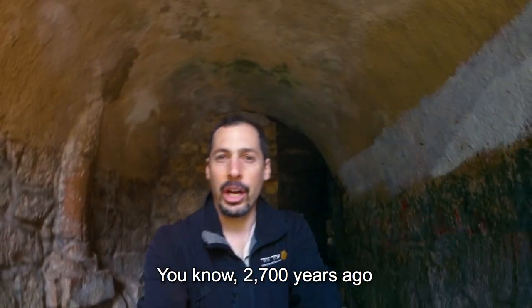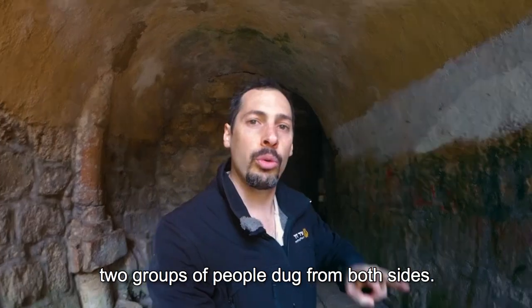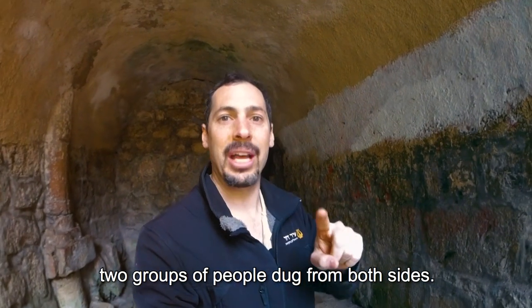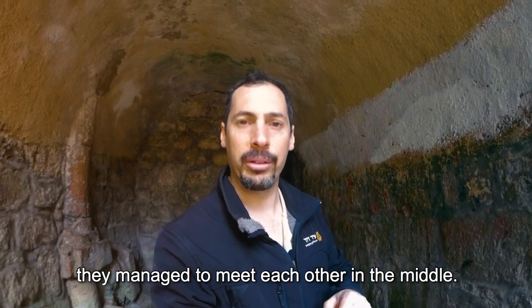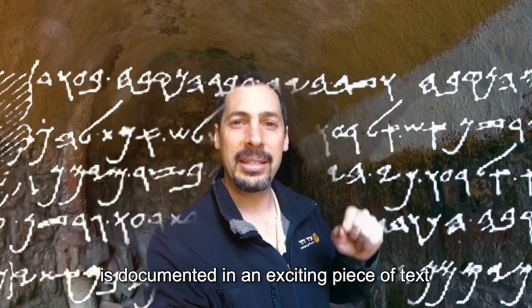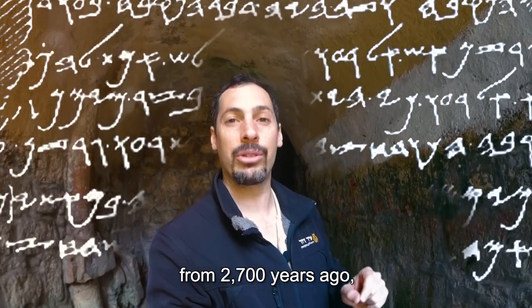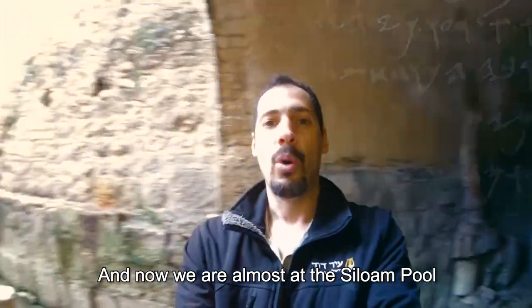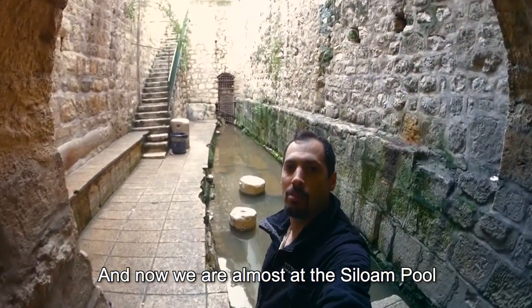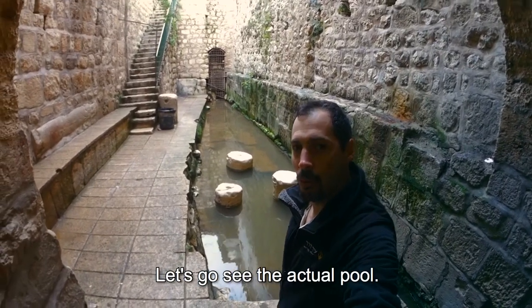You know, 2,700 years ago, when this tunnel was actually dug, two groups of people dug from both sides. The fascinating thing is, they managed to meet each other in the middle. That meeting point is documented in an exciting piece of text from 2,700 years ago known as the Siloam Tablet. And now, we are almost at the Siloam pool. You could see the water. Let's go see the actual pool.